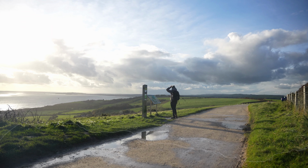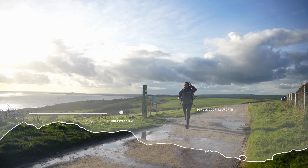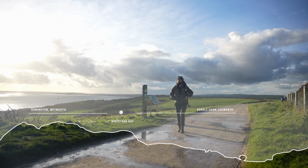This is a really good central hub for several coastal path hikes. From this spot, you have several paths you can choose to take. Going east will take you towards Durdle Door and Lulworth Cove, which is a UNESCO World Heritage Site. And going west will see you along Osmington Mills, Weymouth and beyond.